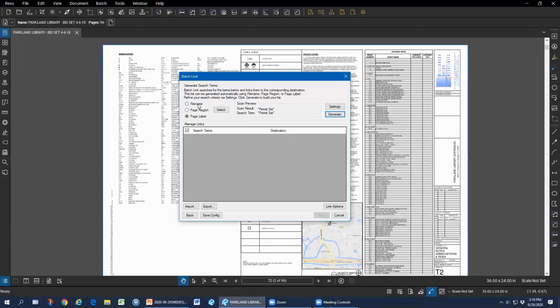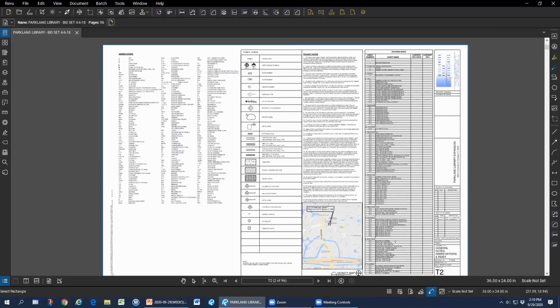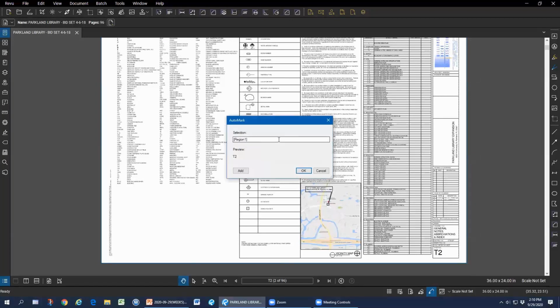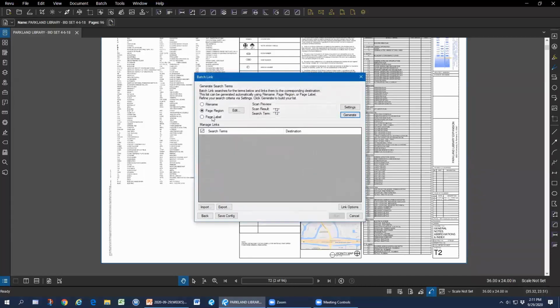And I'm going to do that, but I wanted you to see one of the other options here is page region. If I don't have good page labels or file names that really associate with the sheet numbers, you can use page region and hit select, and it asks you to supply a rectangle where it's going to be able to find the sheet number. When I do that, it says, this is region 1, we found T2, is that what you want? I'll say yep, and I could continue to add additional regions so that it could string together a searchable text field that it's going to use for the hyperlinks. But that achieves what I want, so I'm going to hit OK, and now it's ready.